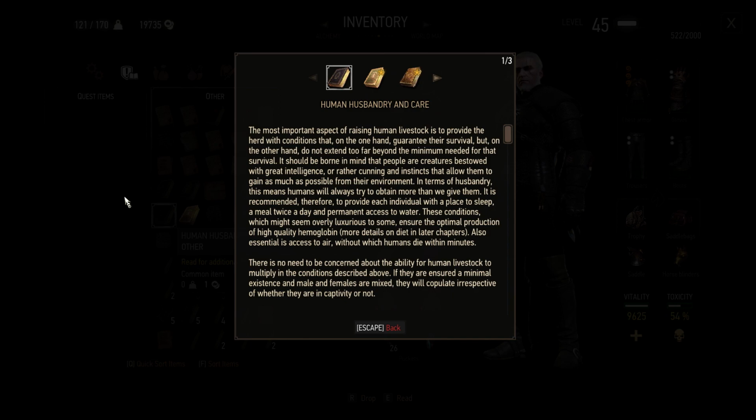The most important aspect of raising human livestock is to provide the herd with conditions that, on one hand, guarantee their survival, but, on the other, do not extend too far beyond the minimum needed for that survival. It should be borne in the mind that people are creatures bestowed with great intelligence, or rather cunning and instincts that allow them to gain as much as possible from their environment. In terms of husbandry, this means humans will always try to obtain more than we give them.